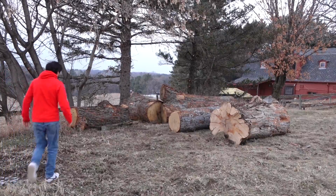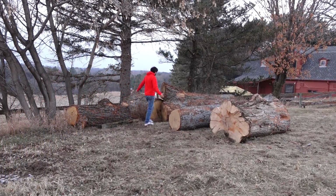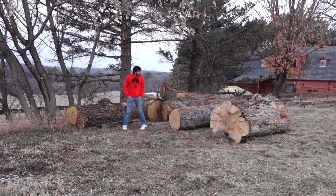Now, because I am a wood addict, I have started to accumulate logs here at the new property. So we got some white oak, this longer white oak, and some hard maple here. I got a lot of room for logs here, so that's a nice plus.